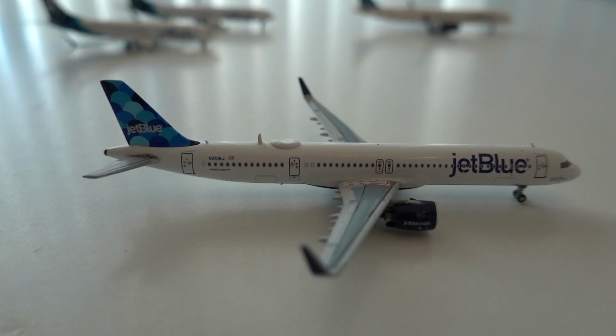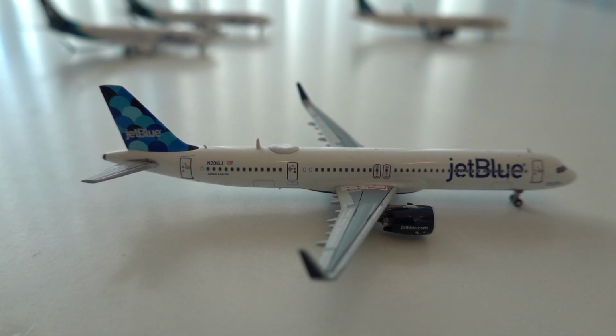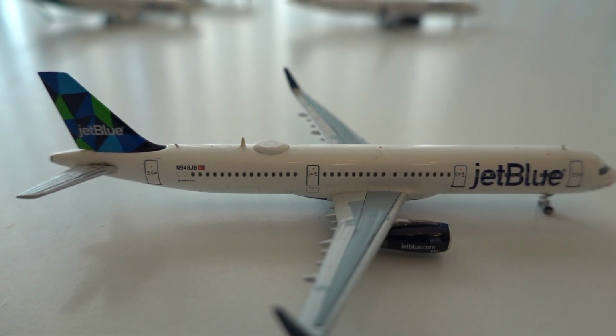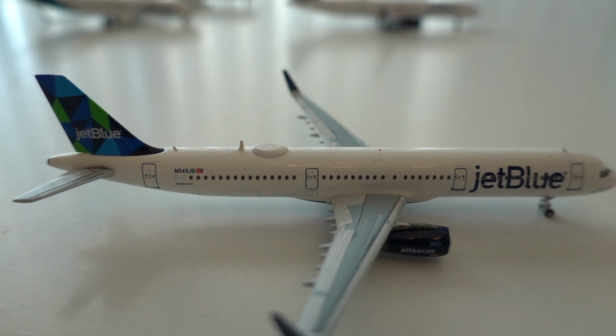And from JetBlue, we have 2 beautiful Airbus A321s. One is a Neo, and they're both from NG models. These are 2 very beautiful airplanes, and I hope I can use them in Philadelphia in every update. The A321s, they don't usually fly to the airport.